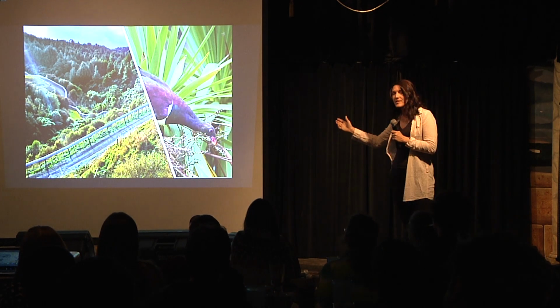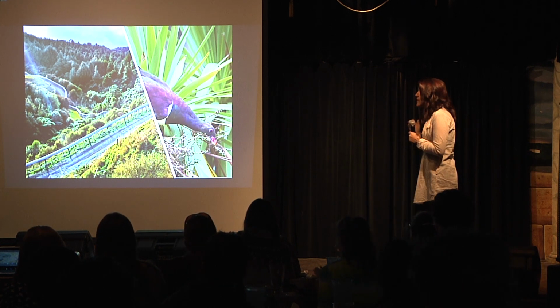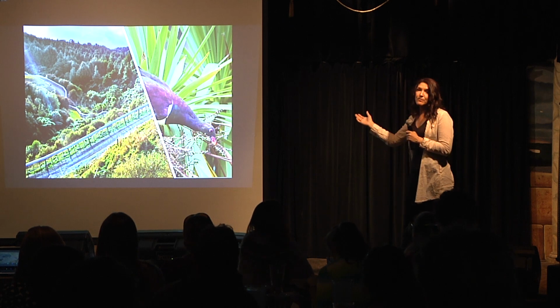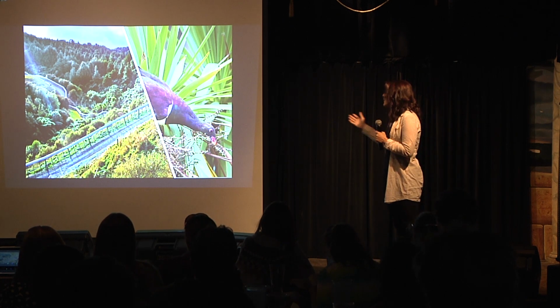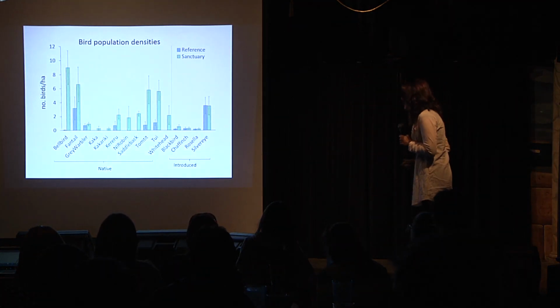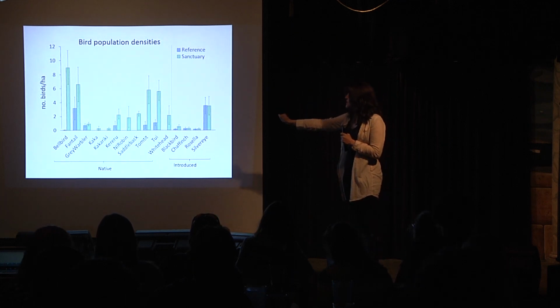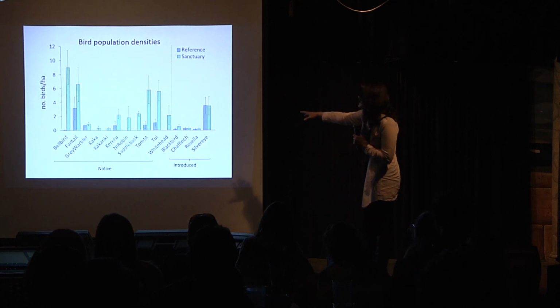And so, because not a lot of work has gone into looking at the effectiveness of these sanctuaries, my research asks whether they are effective at conserving birds, and because birds do important ecosystem work, like eating fruit and dispersing seeds, whether they are also good at restoring seed dispersal. And long story short, they work great. So I found that bird population densities were higher across a whole suite of native species in the sanctuary sites, which are the green bars here, than in the reference sites.